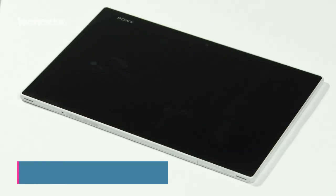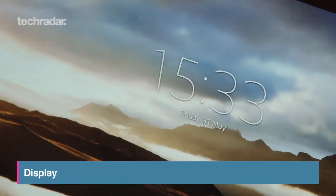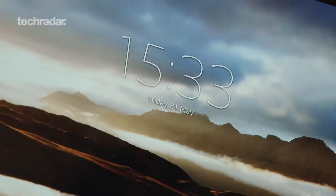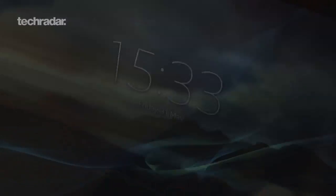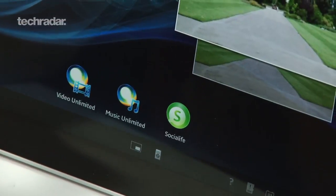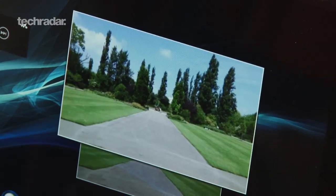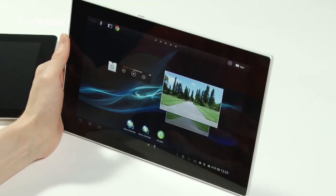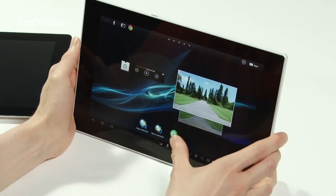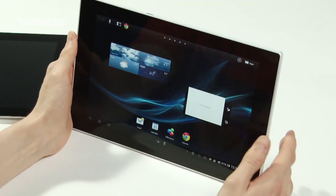Let's take a look at the displays now. The Xperia Tablet Z has a 10.1-inch Full HD screen. It's 224 ppi, which does fall a little bit short when compared to its rivals, but as you can see, it's still very clear, very sharp. One of the major gripes we had with the Xperia Z smartphone was that when viewed from certain angles, it did look quite washed out. Now, luckily, the tablet doesn't share the same issue. Sony have also included an anti-fingerprint treatment, which, although that sounds very nice, doesn't really work as well as hoped, and it's actually a bit of a fingerprint magnet.